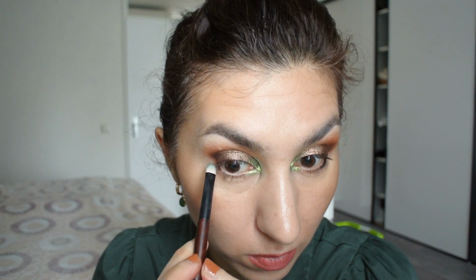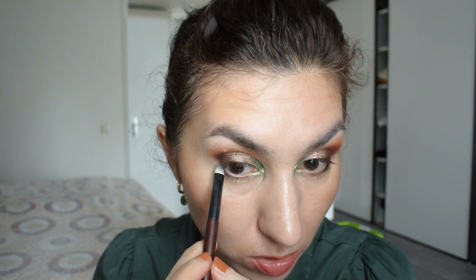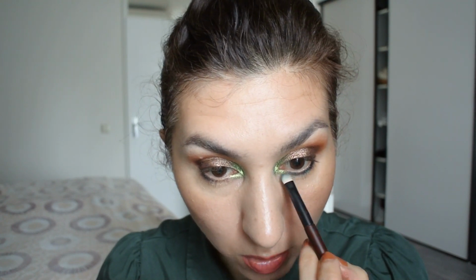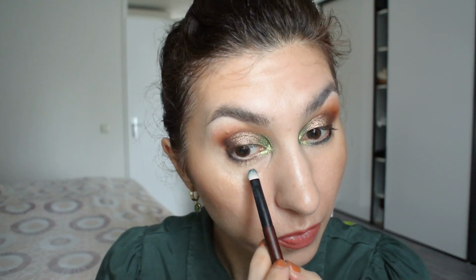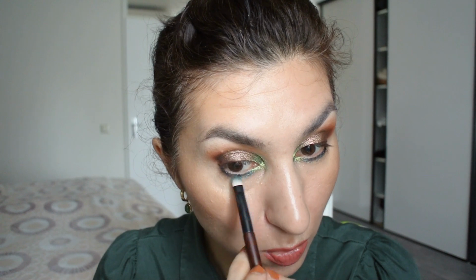I'm going to try to be very careful when I apply this shade, and just keep it more concentrated here on the outer edge of the eye. I'm first going to lay down both shades, and then I'm going to do a bit of blending. I'm sure you are dying to know how this shade, Nirvana, compares to Lapis Luxury. I will show you later, but spoiler alert, Lapis Luxury is so much more blue compared to this, which leans more green.